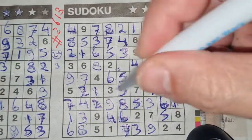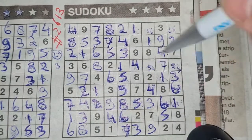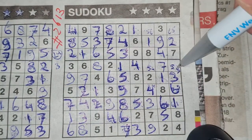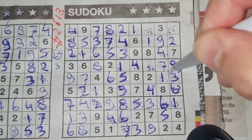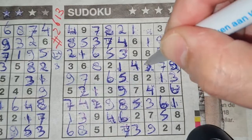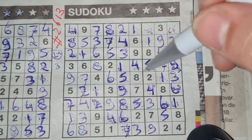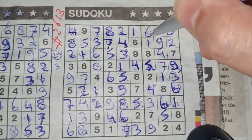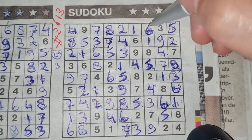Alright. 1 number left in this big square for number 1. Alright. 2 boxes left in this big square for the numbers 5 and 9. We have a 9 here. No 9 there. 9 should be here. And a 5 goes there. Alright. Then the last 2 numbers, 6 and 5 in this big square. We see a 5, no 5 there. 5 should be here. And the 6 goes there. Finished in 22 minutes.